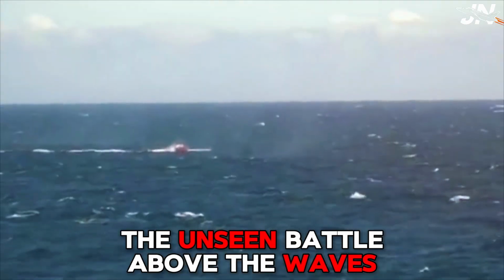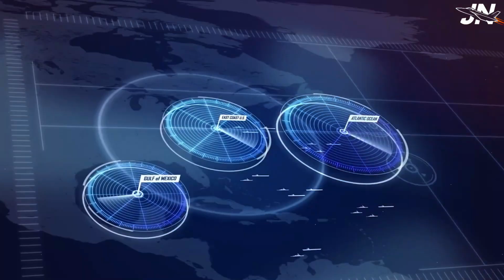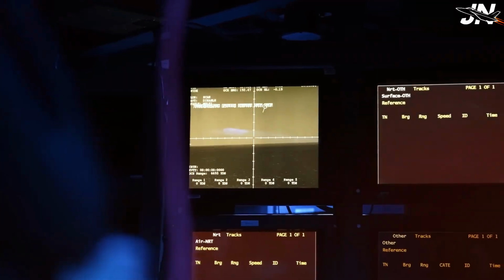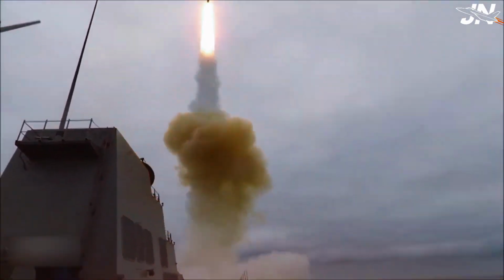The unseen battle above the waves. In the vastness of the world's oceans, a new and complex kind of warfare is emerging, one that's mostly hidden from sight. As ships traverse open waters, the threats they face aren't always from other vessels, but from the skies above. Drones, missiles, and stealth aircraft are now some of the biggest dangers, capable of striking quickly and without warning.